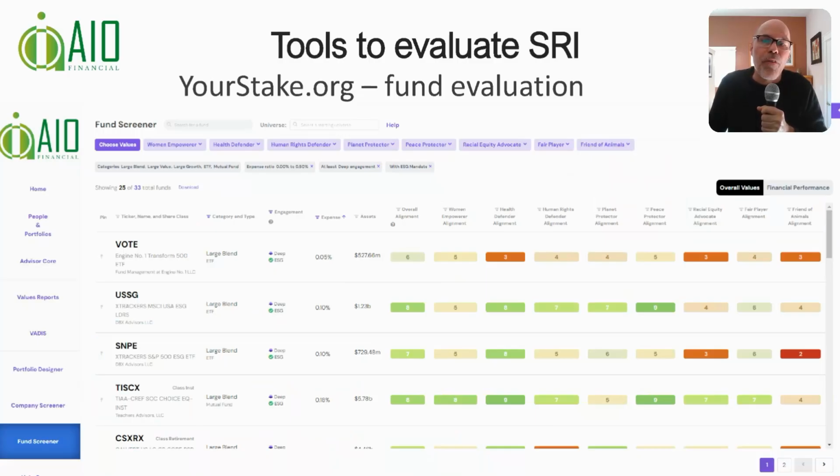It also works on a fund evaluation level. You can look at different issues and how they rank. And again, maybe a fund like Engine No. 1 isn't even screening. They're not trying to do well in these different areas. They just want to engage with companies and hold everything. Other funds are doing screening, and some are deep engagement. So this is where we look at base engagement, deep engagement, or minimal engagement, if you're just looking for screening, and how we pick funds. And you can look at the expense and returns and different components.